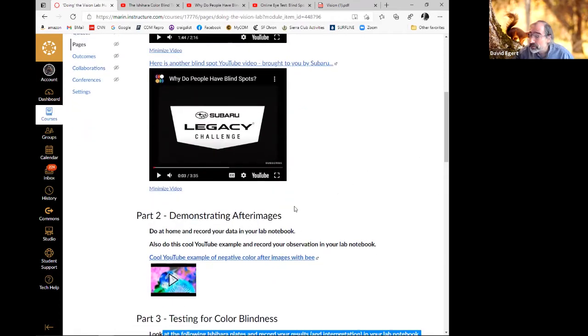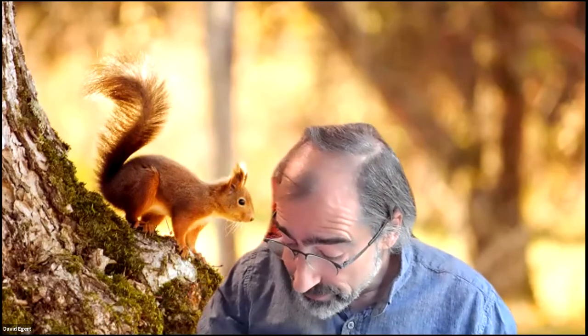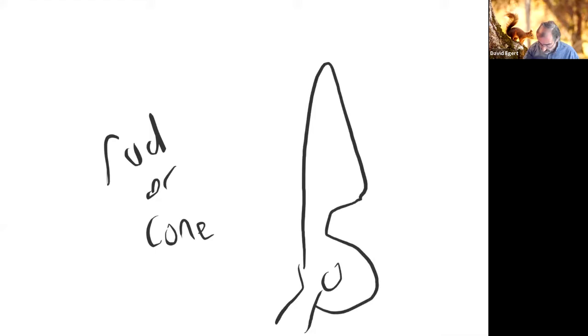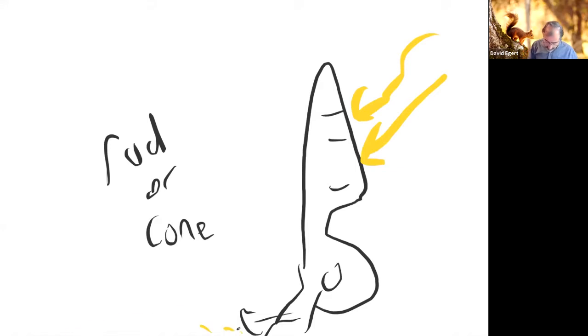All right, after images, so maybe I should stop sharing for a second. So after images happen because we have, let's say, some rod or a cone. So we have light coming in, and it's sending messages out to the next level. You can kind of overdo it.